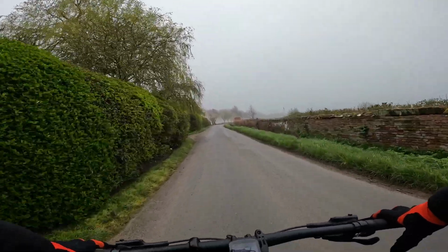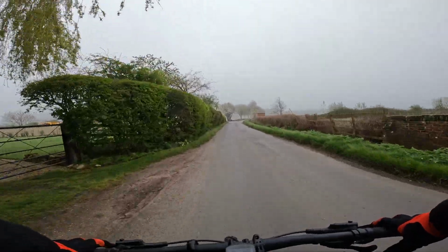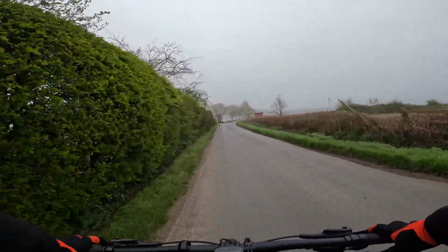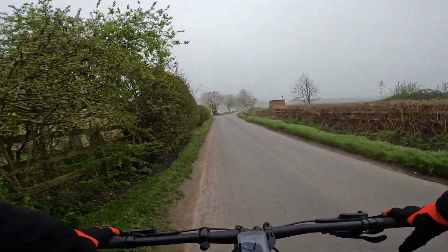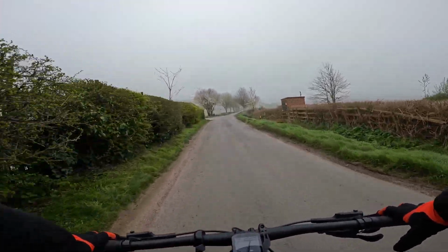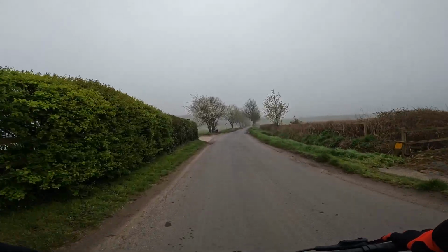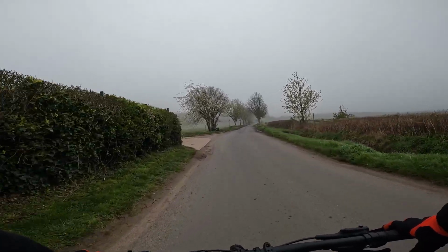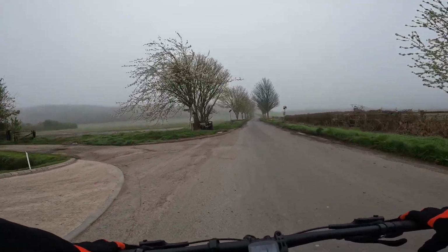So as we leave the village of Barton, we now need to look for a left-hand turn and a bridleway, which will take us back towards the River Trent, towards Clifton. And here it is.